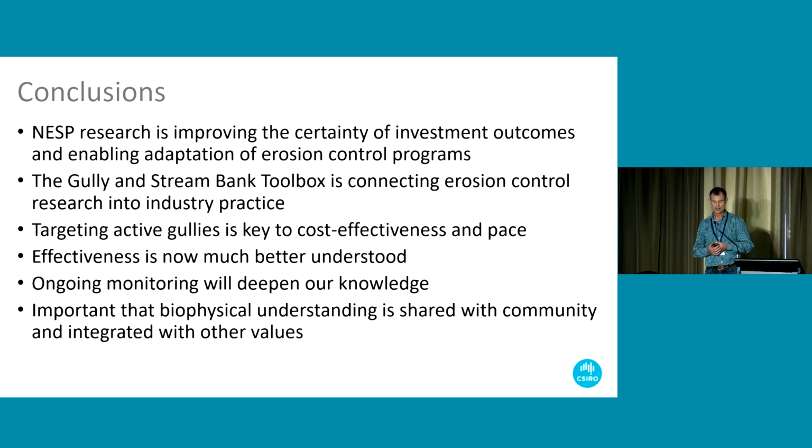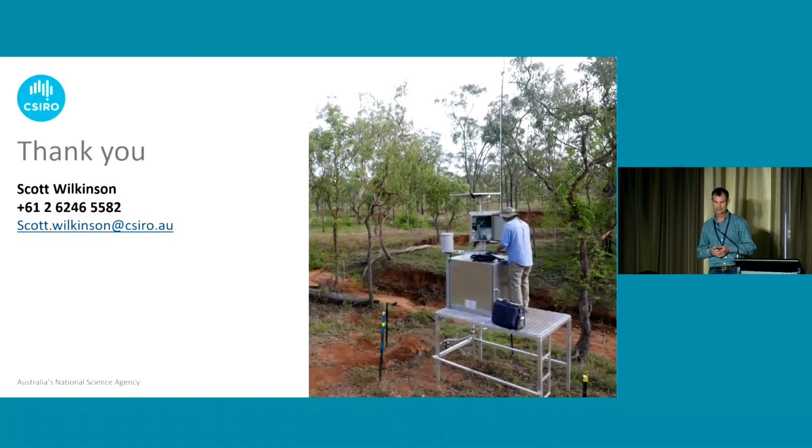And it's important, of course, that our biophysical understanding is shared with community and integrated with other values: climate, biodiversity, carbon, productive land uses. So, yeah, thanks very much. We'll leave it there.